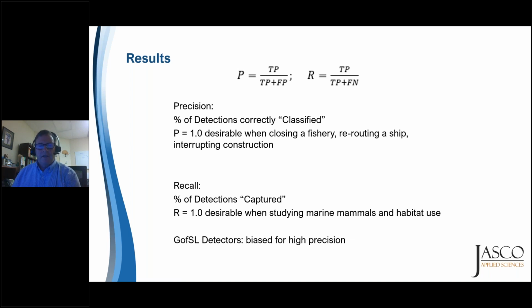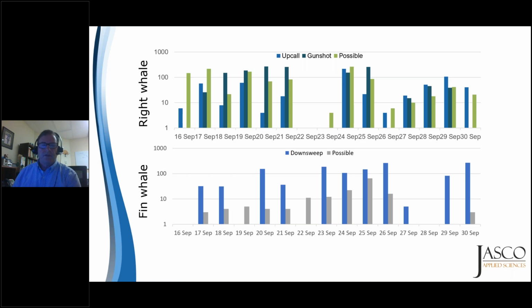Recall is really more important when you're studying marine mammals and habitat use. You want to understand the percentage of detections you've captured, where precision is all about the percentage of detections that are correctly classified, correctly identified. And so, like I said, for this particular trial, we were really focused on high precision and less so on recall. And understanding those statistics, the precision and recall that we achieved, was an objective for us in this trial.